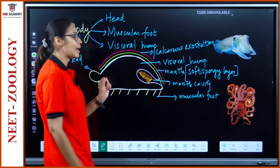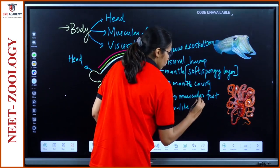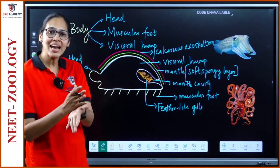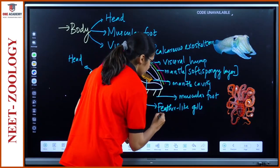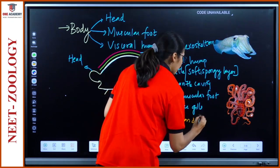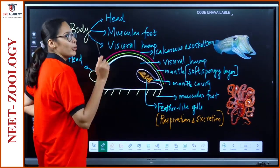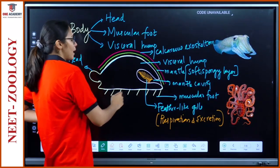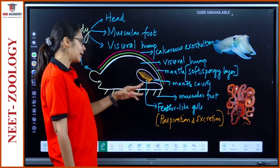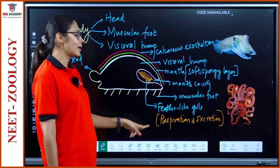And this mandible cavity contains some feather-like gills. They have two duties. One thing we know, that is respiration. And the second thing is excretion. That is the function of feather-like gills. So, once again, the body divides into three parts: head, visceral hump and a muscular foot. Then above the visceral hump, there is a soft spongy layer called mandible, above which we see the calcareous exoskeleton. Then there is a cavity between the mandible and the hump, which we call the mandible cavity. They contain feather-like gills. Their function is respiration and excretion.